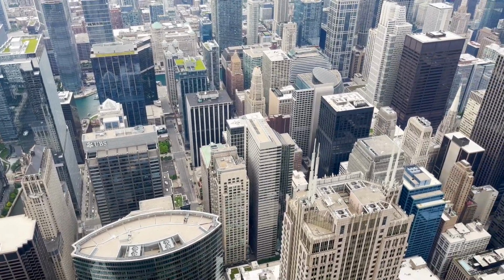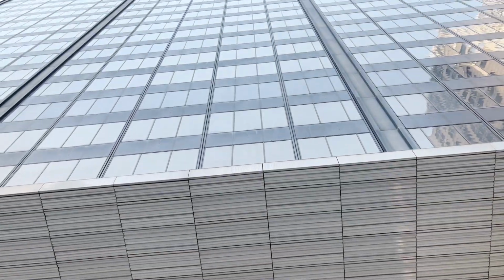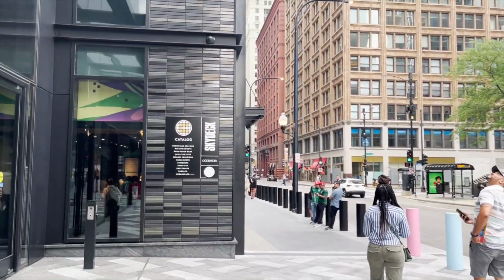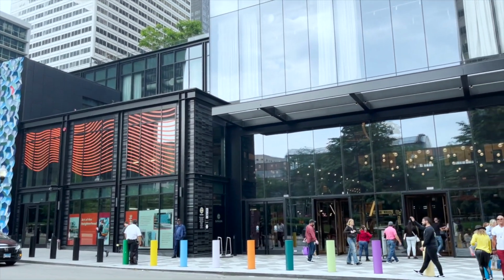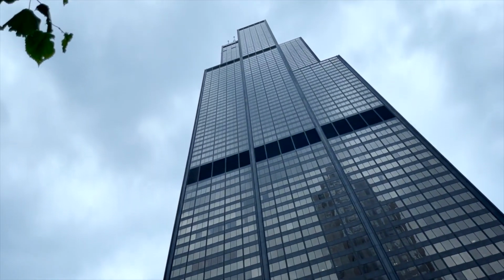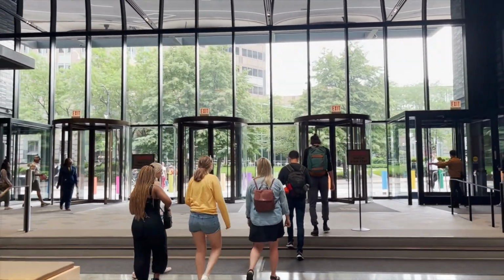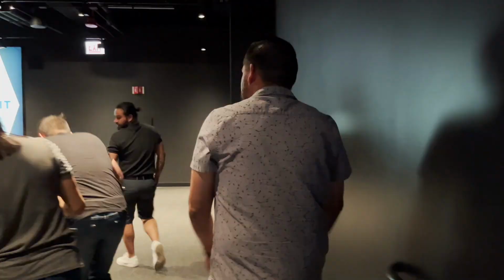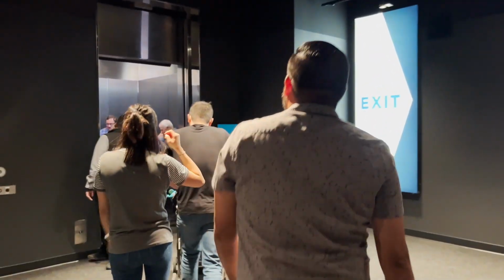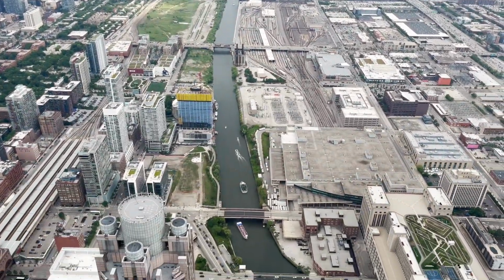The first option to see Chicago's incredible architecture and layout from above is the Willis Tower, formerly Sears Tower, at 233 South Wacker Drive. Completed in 1974, it is the third tallest building in the Western Hemisphere and the tallest building in Chicago, with 110 stories. Open 365 days a year, with millions of visitors coming annually, you can ride the elevator up to the 103rd floor and see Chicago from 1,353 feet above the street.